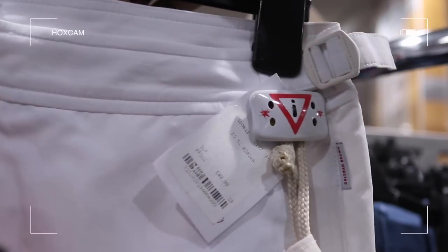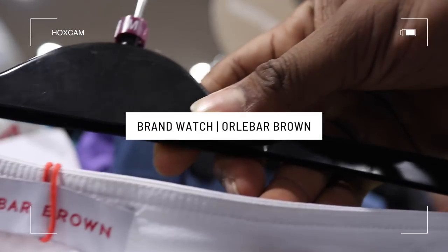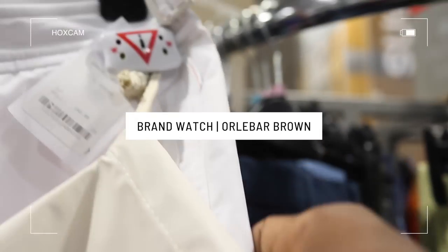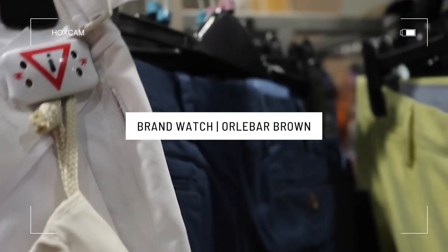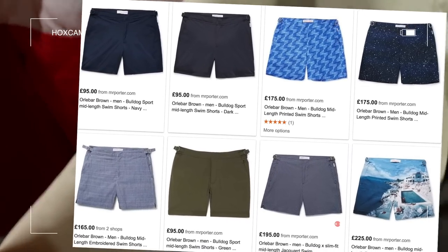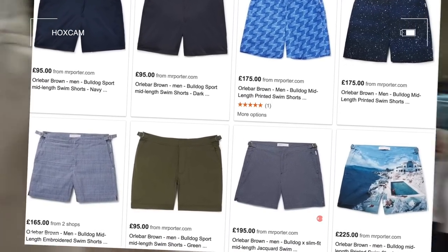Also just found this brand called Oraliba Brown, which they do really expensive shorts. So yeah, this is like pretty premium stuff. They're really expensive. Shorts usually go for something like £100. So yeah, check this brand out, Oraliba Brown. Pretty dope. What else they got in here?